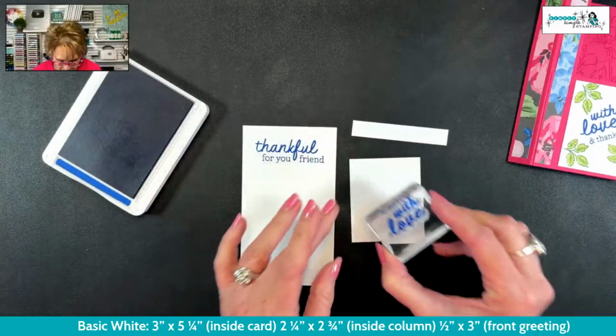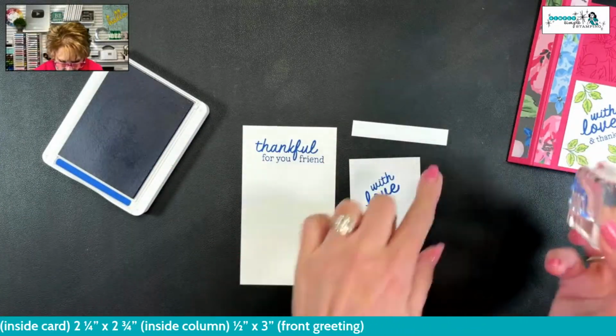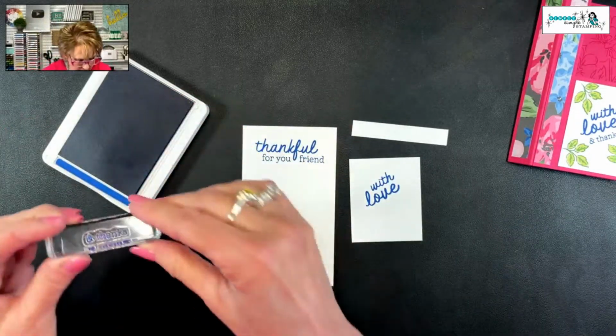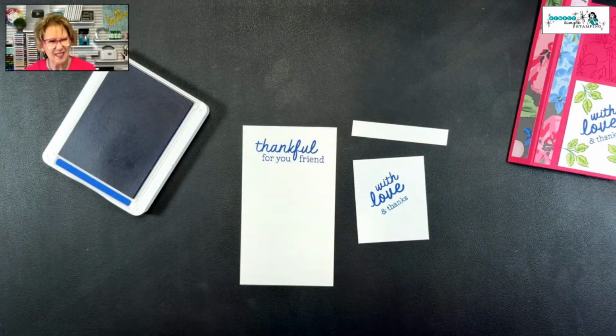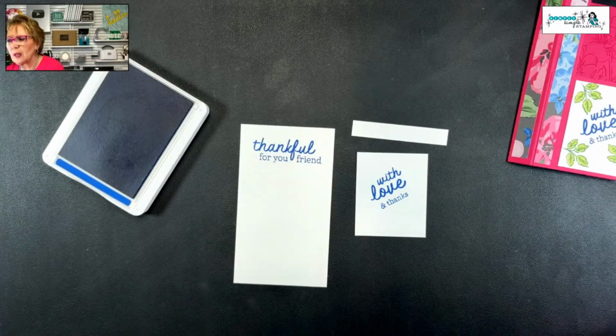Okay, we're going to stamp with love. And we're going to stamp it at an angle. And I stamped it up high, just a little bit higher, because we're going to come back in and say with love and thanks. Okay, so pretty. And I love that font, don't you? Love it.